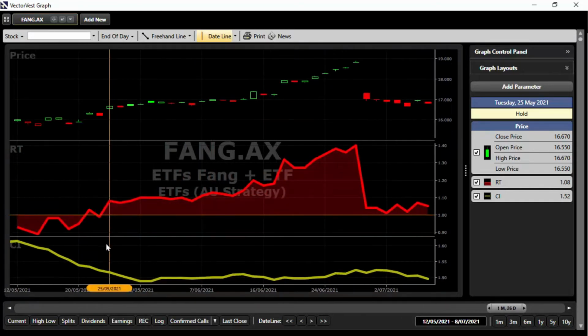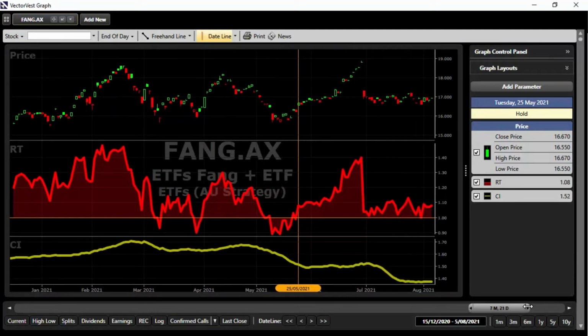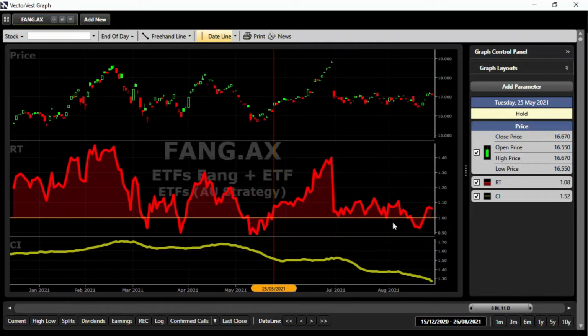RT just breaks above 1. CI is a very strong score at 1.52, so it's a very resilient score, despite it coming off a bit. So there you jump in. Price is $16.67, and at that point you see a big sell down in the technicals. You might consider tightening up your stop loss, but let's see, things chug on a bit. And there it finally is.